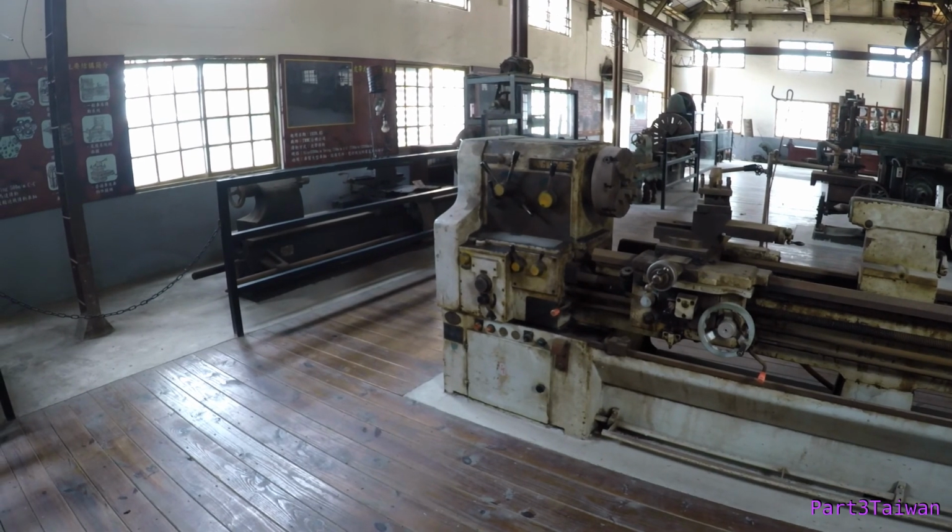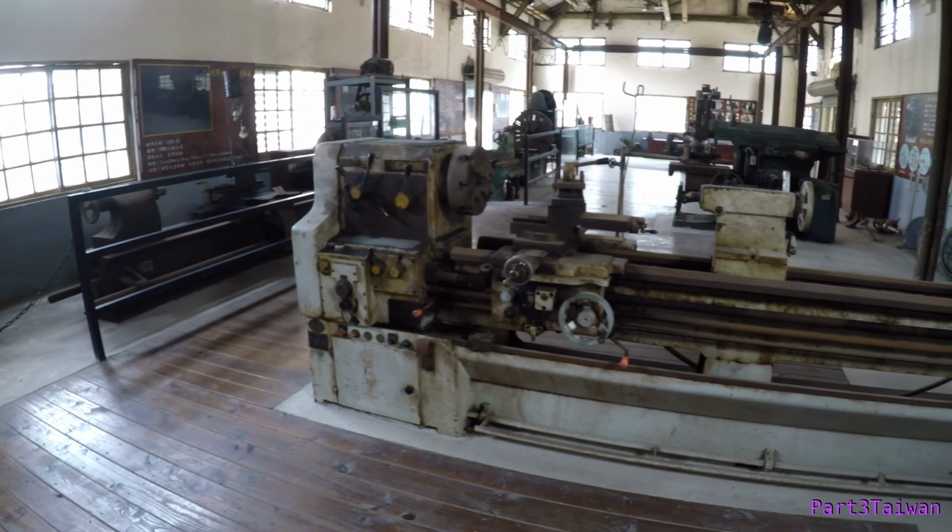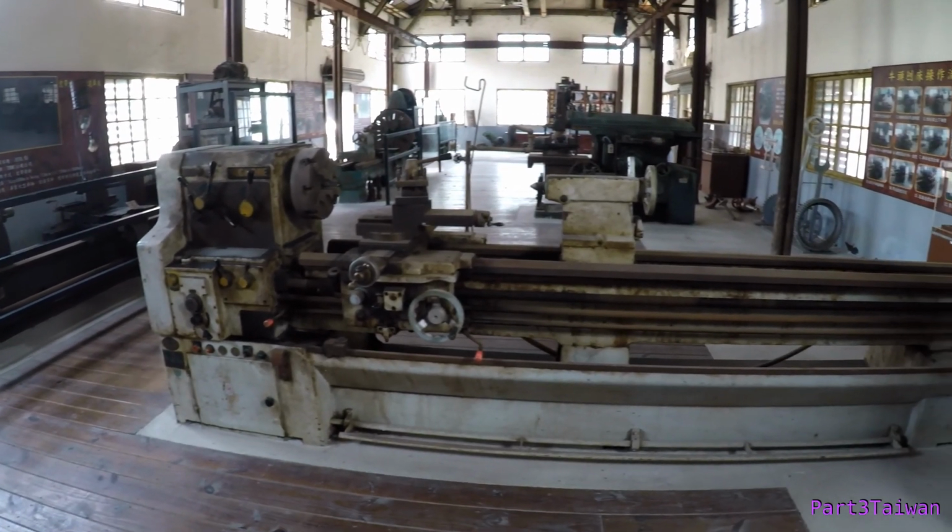This one is for my brother-in-law. I know he has a lathe. He likes to do woodwork. How about having one of these in your garage?